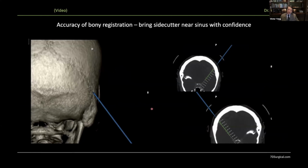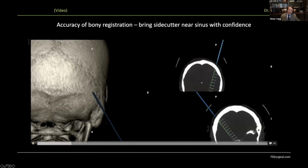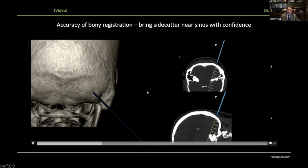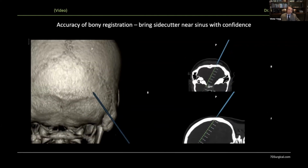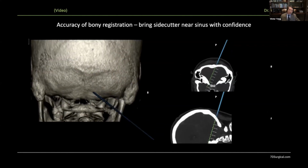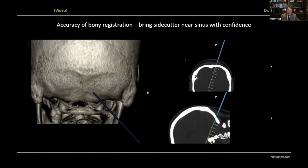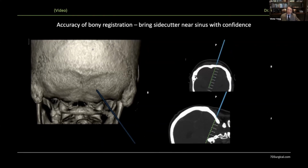If you do this bony registration in a posterior fossa case, then when you slide the pointer on the bone, the pointer is exactly on the bone. In fact, if you push the pointer into, say, the lambdoid suture, or into some of the venous channel openings on the bony surfaces, then you can see that the navigation system is extremely, extremely accurate. The accuracy is basically sub-millimeter.